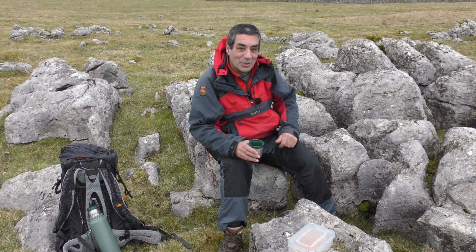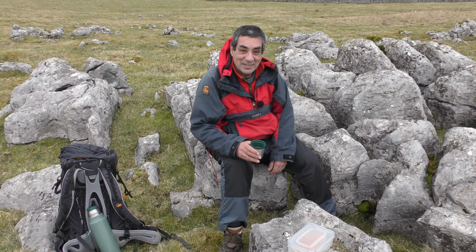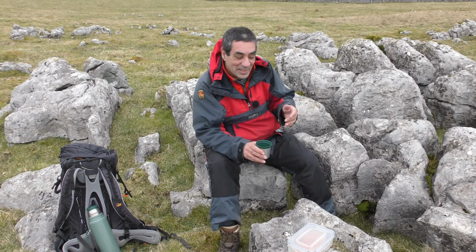Do you know why you can always find a comfy rock to sit on in limestone pavement? No? It's because there's carbon dioxide in the air.